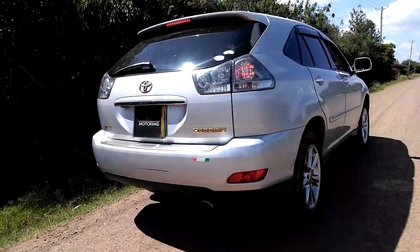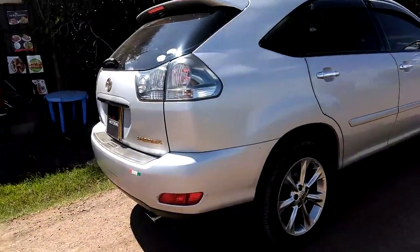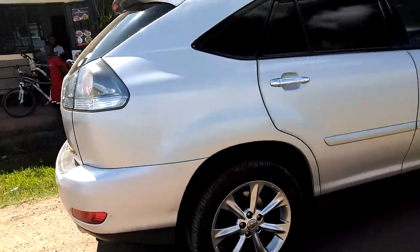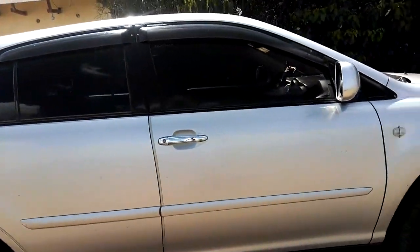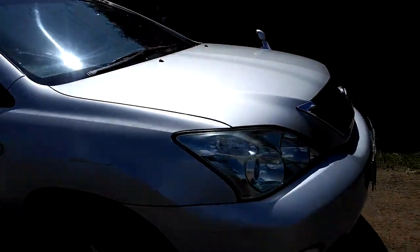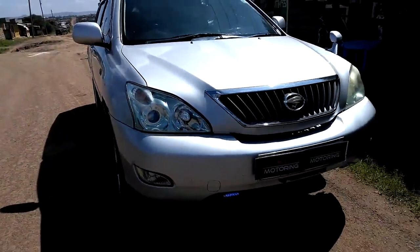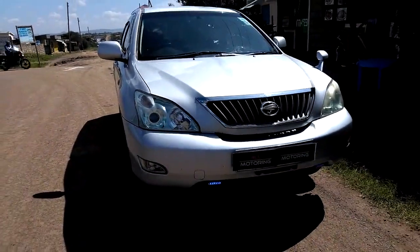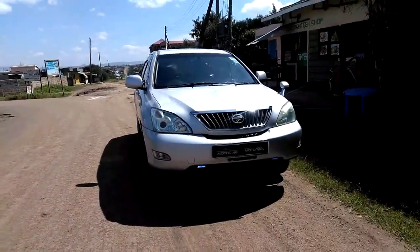So welcome to another episode of All Motoring, and today we'll feature a mid-size crossover SUV, the second generation Toyota Harrier. This model of the Harrier has proved very popular among Kenyans, and despite there being a newer model for quite a number of years now, you'll still find one of these with registration plates as new as KCW. So let's find out why that's the case.